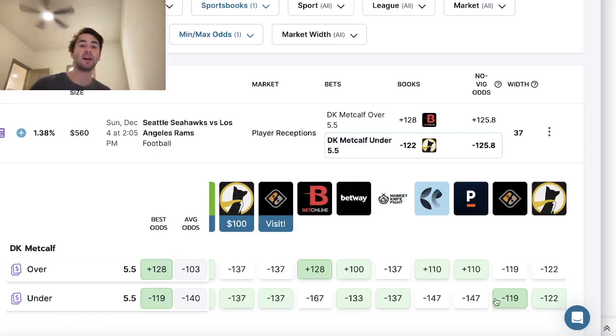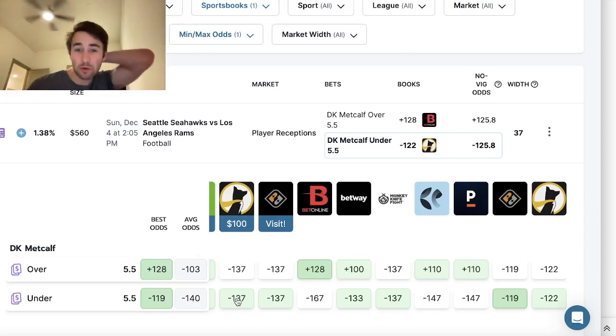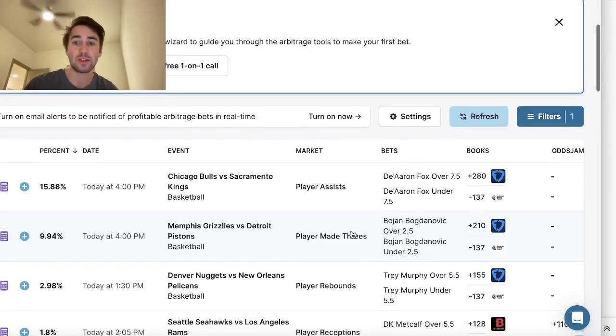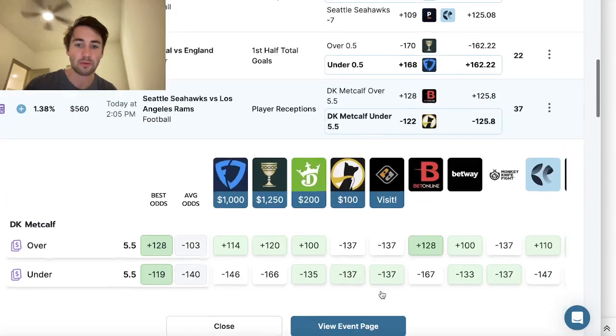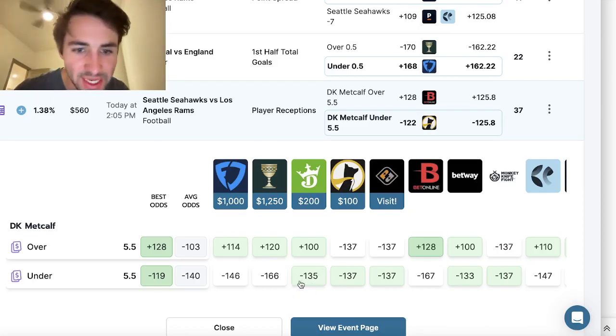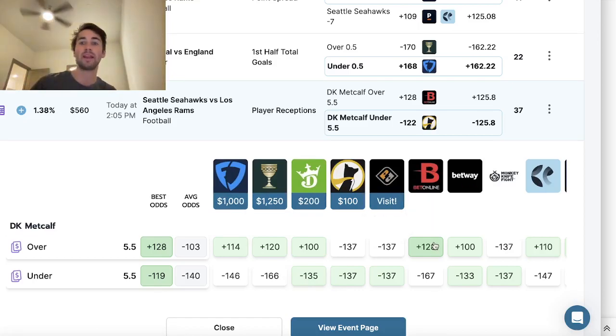So we look at all the data across the market. You treat every sportsbook as an independent data point of where the line should be set, and you look for value. And granted, getting minus 137 doesn't really seem great for Metcalf, so I wouldn't play this in a 2-pick entry, right? Why would I want to play it in a 2-pick entry if I could bet it minus 135 on DraftKings? It doesn't make sense.